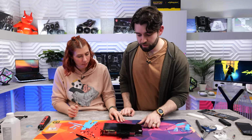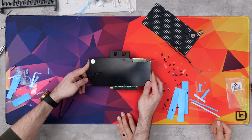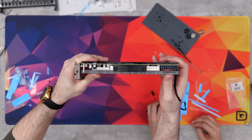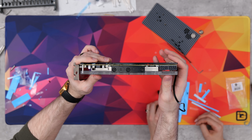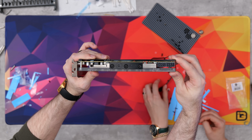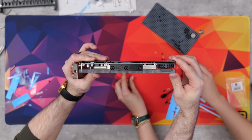So, apart from needing a bit of a polish because it's got fingerprints all over it now, what do you think? Yeah, it looks pretty good. And I always like to check as well, just to make sure that these thermal pads are making contact. You can see here that they are touching where they should be, so that's all good.